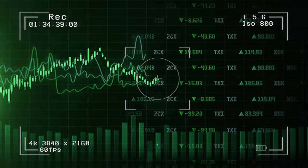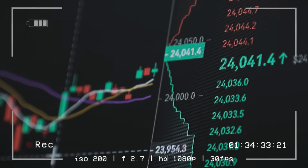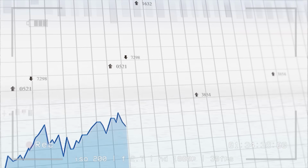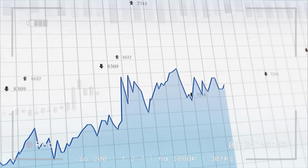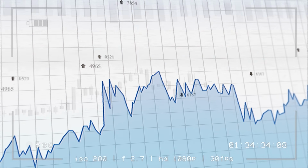Day trading isn't about being in the market all day. Some days, the market just won't match your strategy, and that's fine. The 3-strike rule gives you permission to step away and save your money for better opportunities.